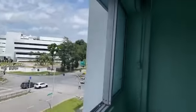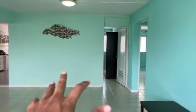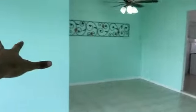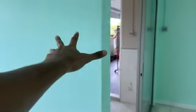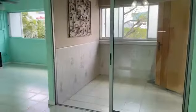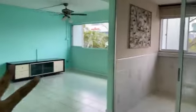Very windy. And as I turn here, very, very big hall. This is a very big hall. You can imagine the TV feature wall here. And as I mentioned, the dining. This wall, you can hack, subject to HDB approval. The top part is the beam, but this is hackable if you want to enlarge the living hall. So you take away the glass sliding doors and that wall, and it's a big open space from right to left.